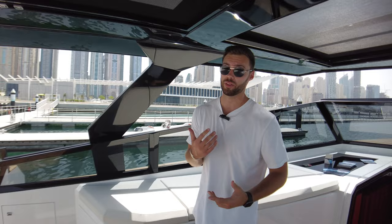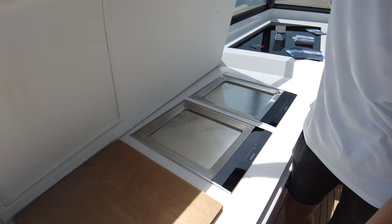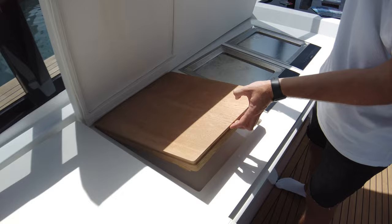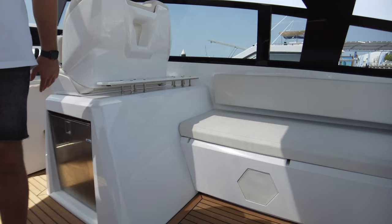Okay, so we've got the outside galley area here. Siemens appliances, you can see. Do you want to open that one? Yeah. So you've got the tap outside here. What's under there? It's got some storage, chopping board, and then got like the fry things up there. So then we've got some more seating around there, speakers built in. That's another nice seating area too.